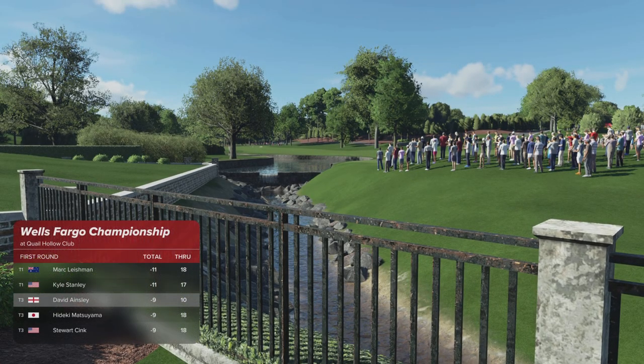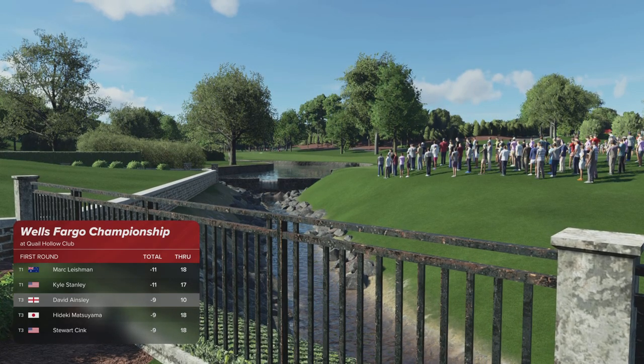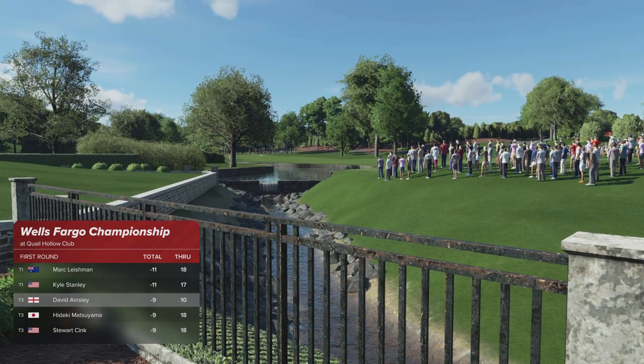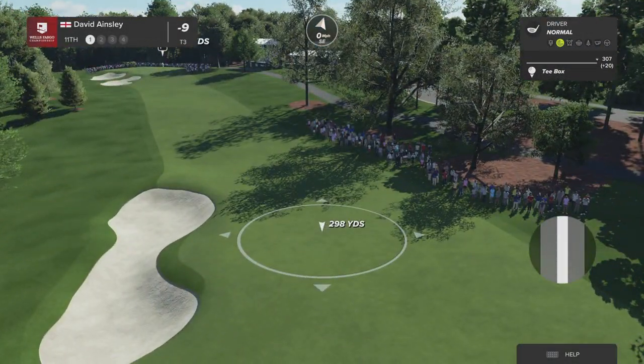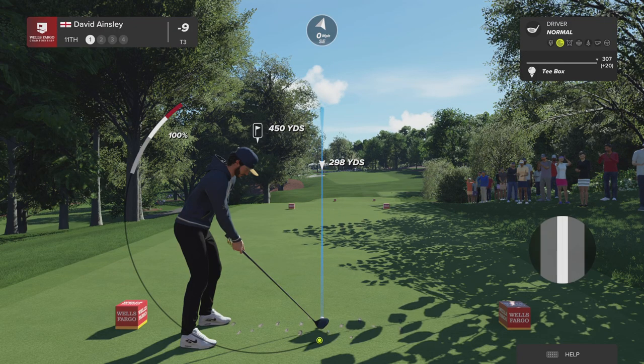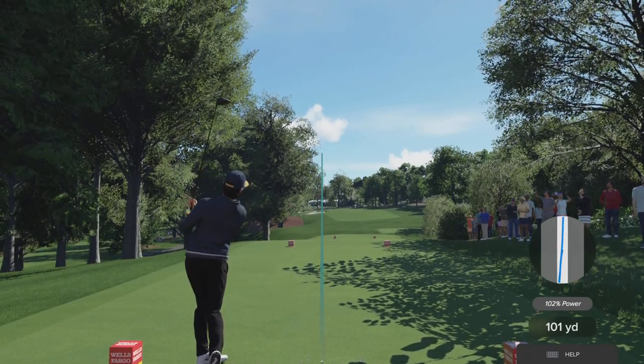Trailing by a couple of strokes now. Time to take a look at what this par 4 might be in order. Well, Rich, I'm pretty sure this player will be beaming with pride after that eagle. Let's see if they can keep the momentum flowing.